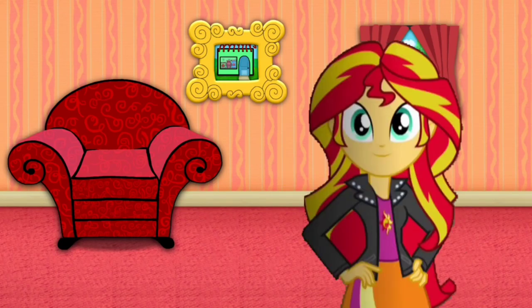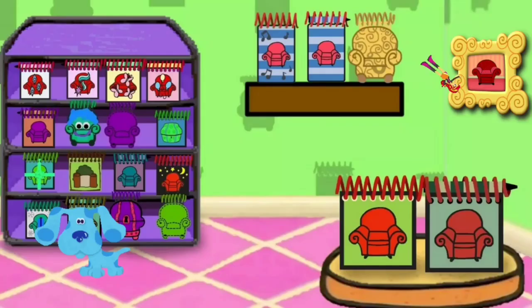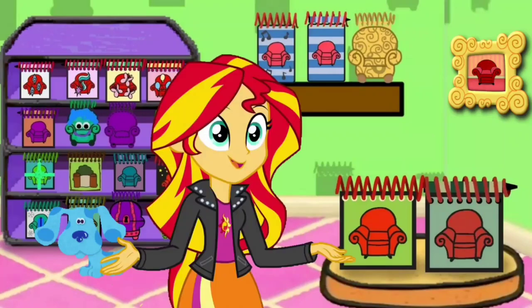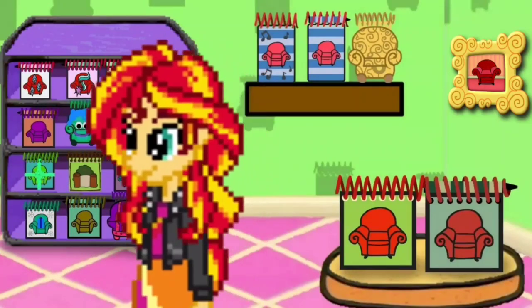Hey, it's the notebooks store. Maybe we can buy some notebooks here. Let's go to... Blue Skidoo, we can too! Wow, we're inside the notebook store. Look at all of these notebooks we can buy. Let's go look around.